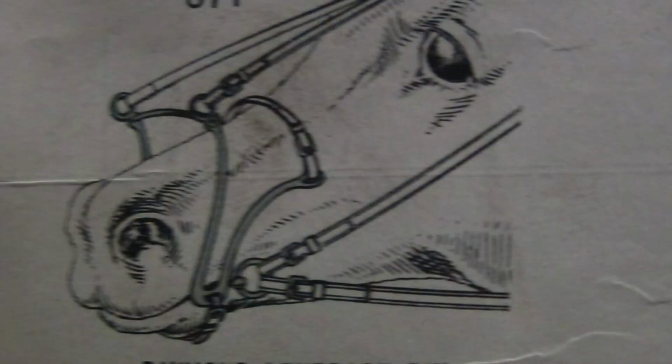Now, this is a Raymond levitation noseband and bit. It works pretty much the same principle as the overcheck. It probably fits into the overcheck category in a saddlery. Again, those straps are there up the centre of the face to stop that horse from dropping its head.